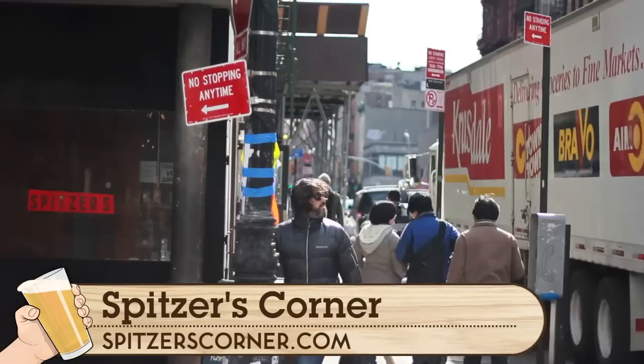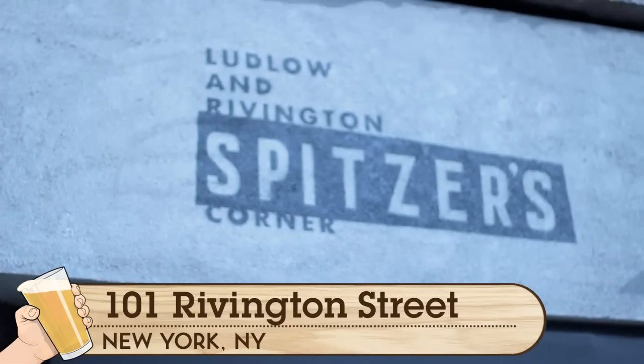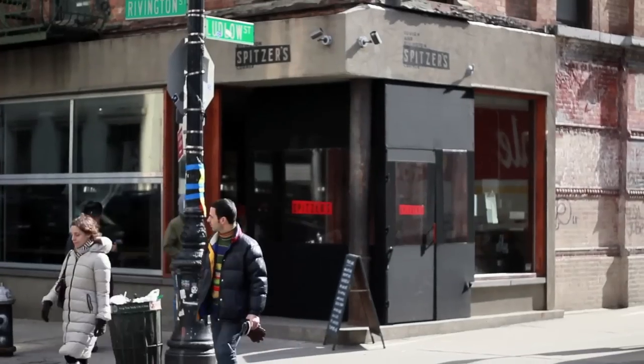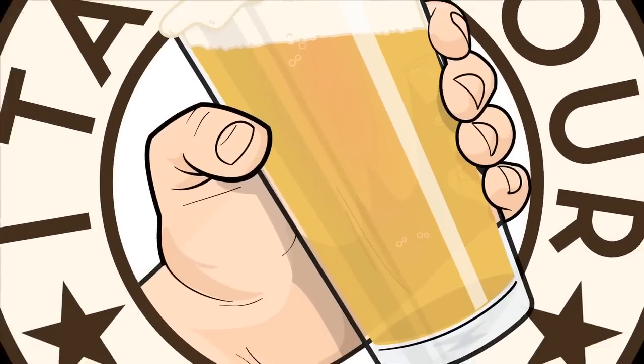Spencer's Corner is right here. It's not on any corner called Spencer's. It's on Rivington and Ludlow in the Lower East Side. And they've got 40 beers on tap, a bunch of bottles. If you're excited about craft beer and tasting it, learning more about it, you can come here and get a great beer on tap at Spencer's Corner in the Lower East Side. So check it out when you're here. Cheers. Cheers.